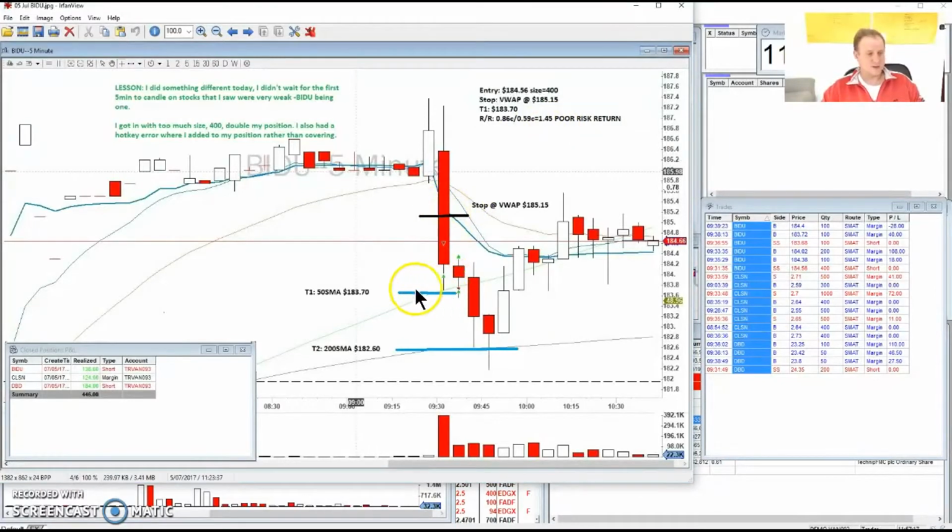Now when I analyze the trade, my first profit target was the 50-day simple moving average here, and my second target was the 200-day moving average. Now, as you can see, I pretty much covered when it got to here. Now, see this little red triangle? I wanted to cover there, but I made a mistake and I actually added to my position. So just a hotkey error that occurred there.